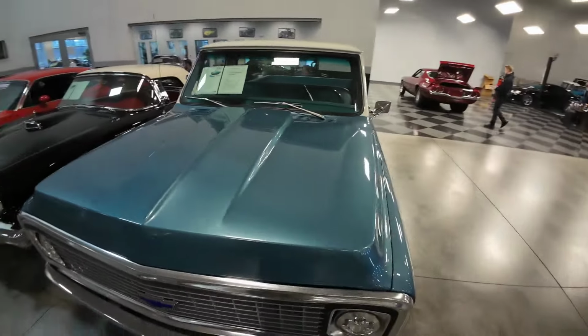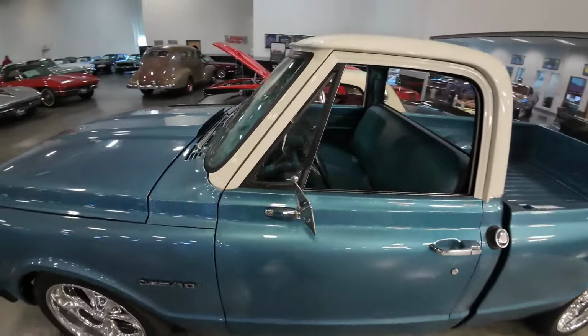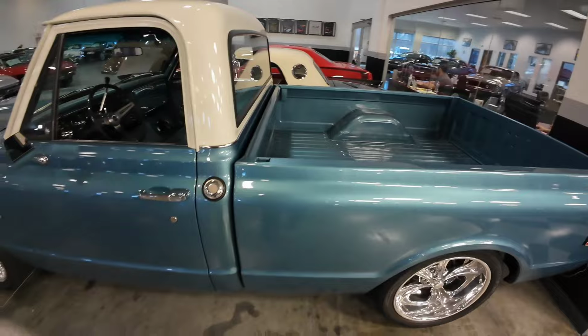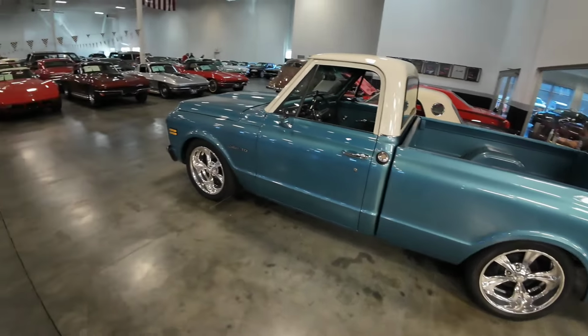Nice. I'm going to try to give you the prices too, for most of the ones we're looking at. But here you go. Love that blue. There's the inside right here. Look at the bed. Beautiful. I wouldn't want to put anything in there, that's for sure, because these are top notch.